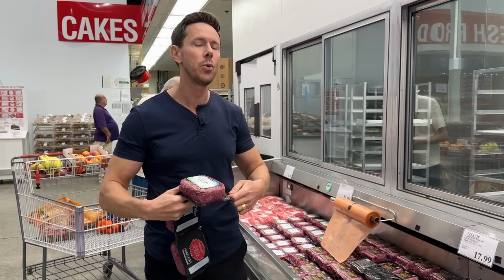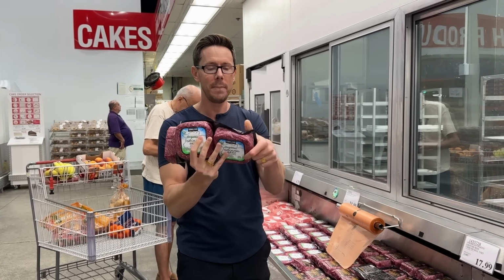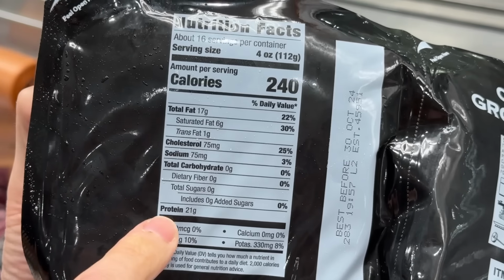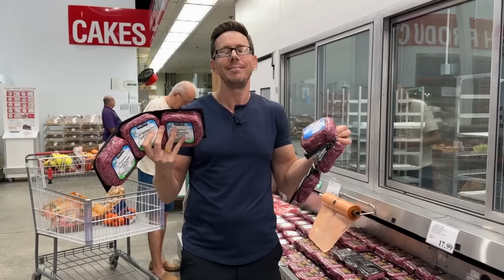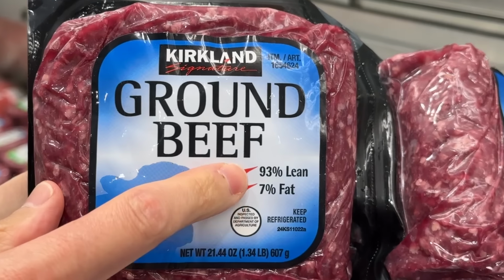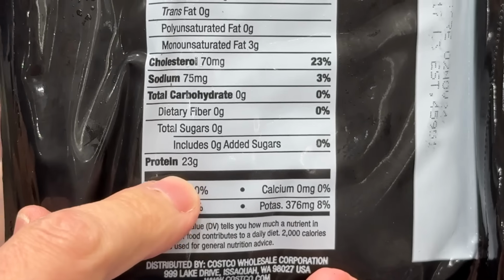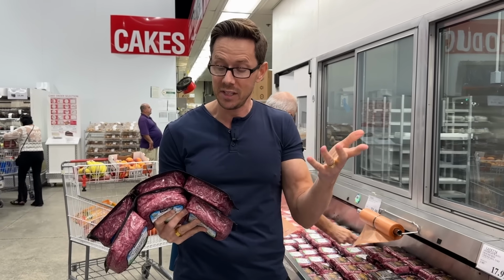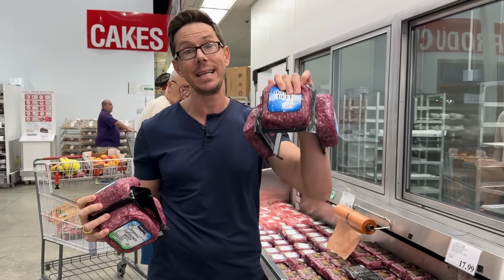But it's interesting because the organic ground beef is an 85-15 blend, which means we're getting shafted a little bit in protein. If we do an apples to apples comparison, the organic ground beef 4-ounce portion is 21 grams of protein. Very nice, right? But the conventional ground beef, which is not technically Bobby approved because the cattle are eating GMO grain, is 93-7. It's leaner, and because of that, a 4-ounce portion has 23 grams of protein. So a little bit more, 2 grams. I would prefer for you to get the organic one because it's Bobby approved, but technically the leaner one is gonna have slightly more protein.